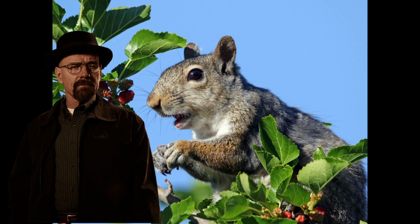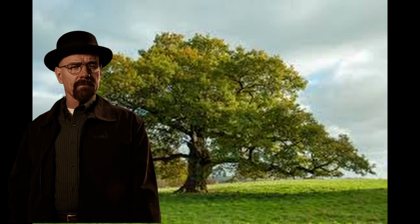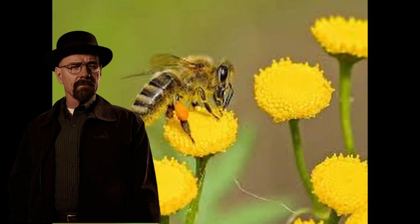Now we have mutualism, where we can see a squirrel eating fruits from a tree or bush, and carrying the seed in their insides until they shit it out in a different location. Then it grows into a new tree or bush. Then we have a bee pollinating a flower by spreading pollen and fertilizing it to help keep the plant alive.